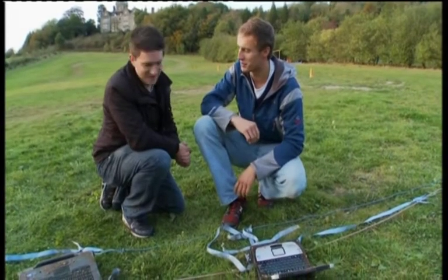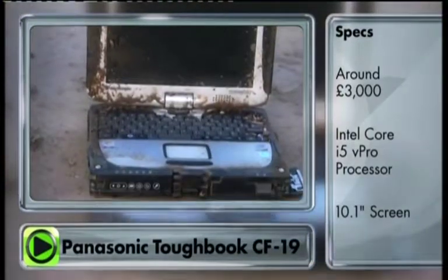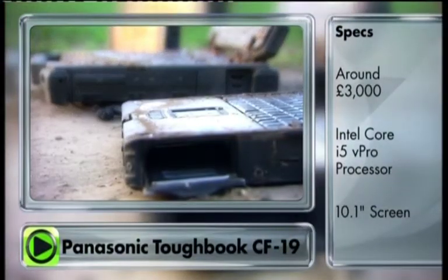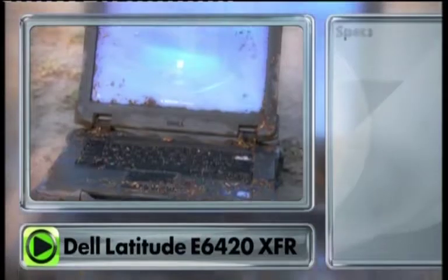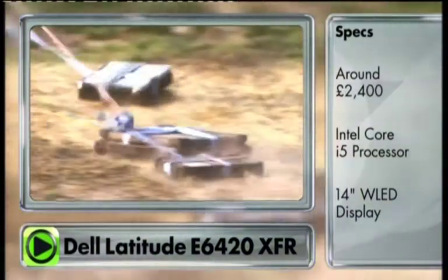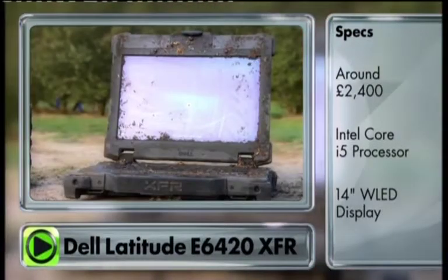So, the Panasonic Toughbook lost a couple of keys to the Arctic Hurricane and a battery to the Mountain Fall, giving it a Gadget Geeks rating of 3 stars. The Dell was the best defence from the stinging ice and lived through a severe tumbling, but its keyboard proved to be a weak spot. Tough, but not tough enough. 4 stars.